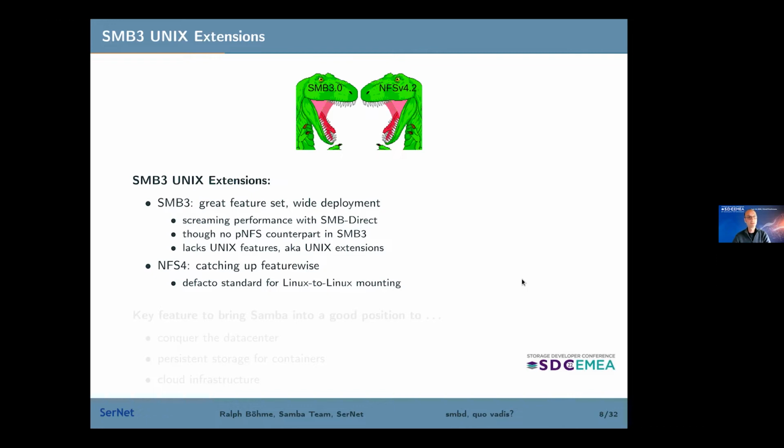So next feature on our list, where we have some prototype, is SMB3 Unix extensions. So SMB3 without Unix extensions, it's a great feature set, wide deployment, excellent performance. It had SMB Direct. It doesn't have a pNFS counterpart in SMB.